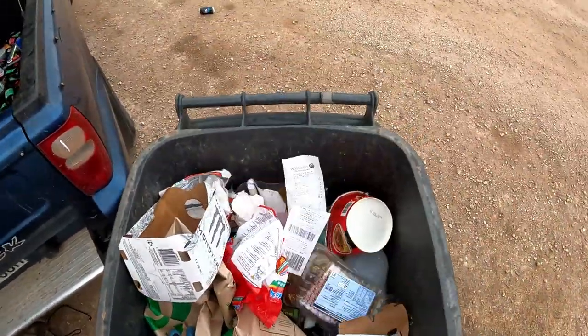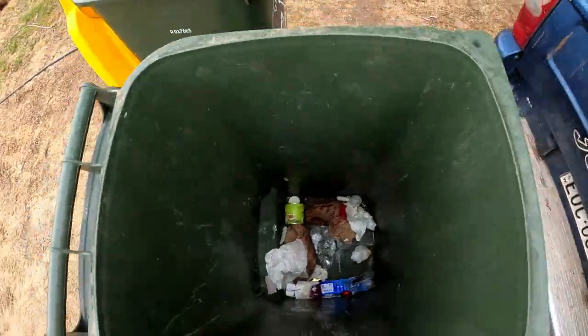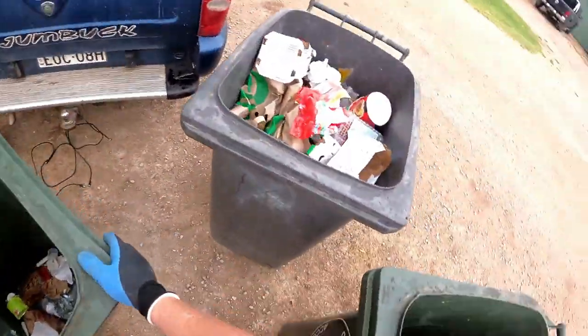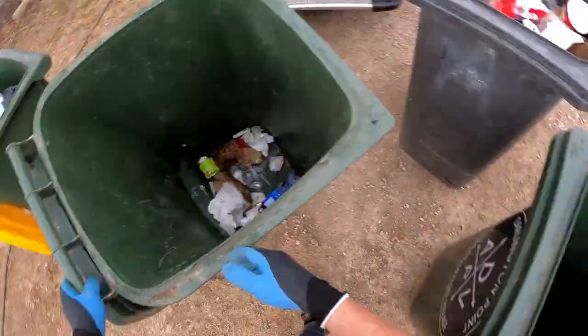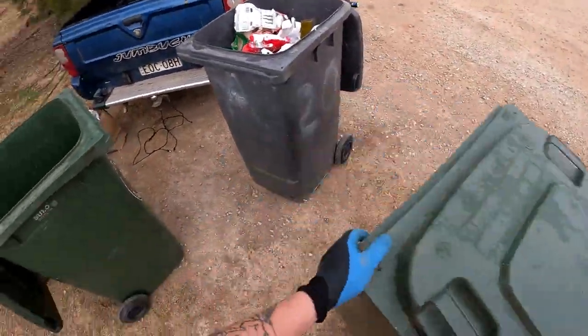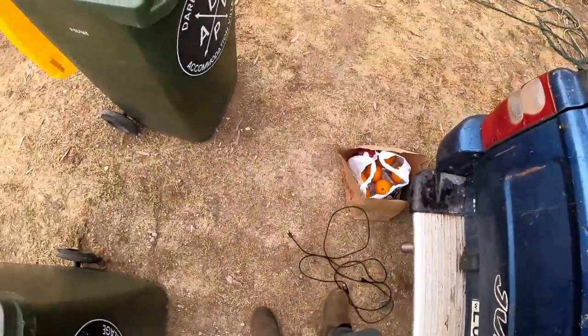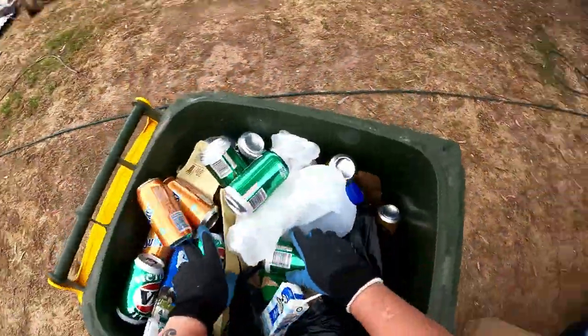I don't actually see many people take much of that, like the coax cord. Because of the low value, we might leave that one empty and use this one. Might use it ourselves yet.